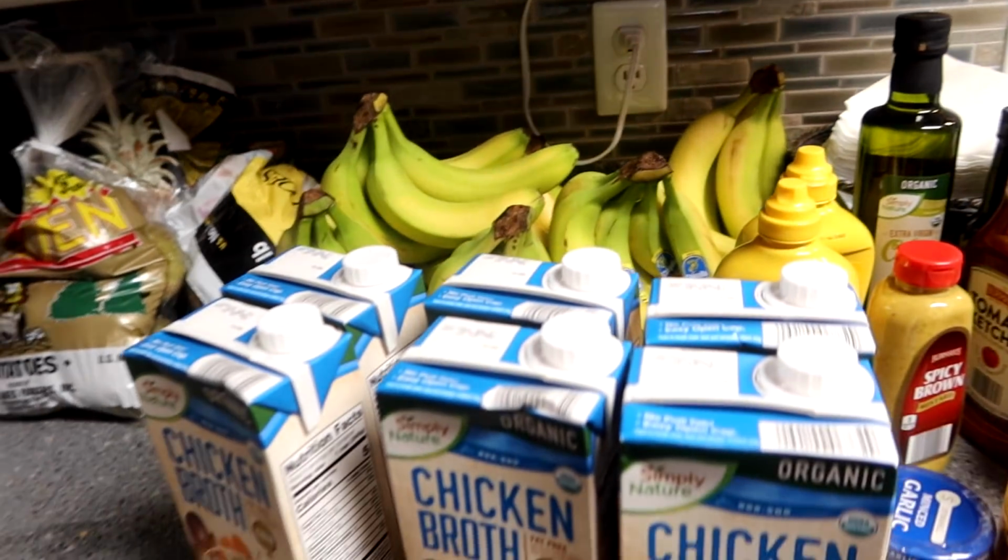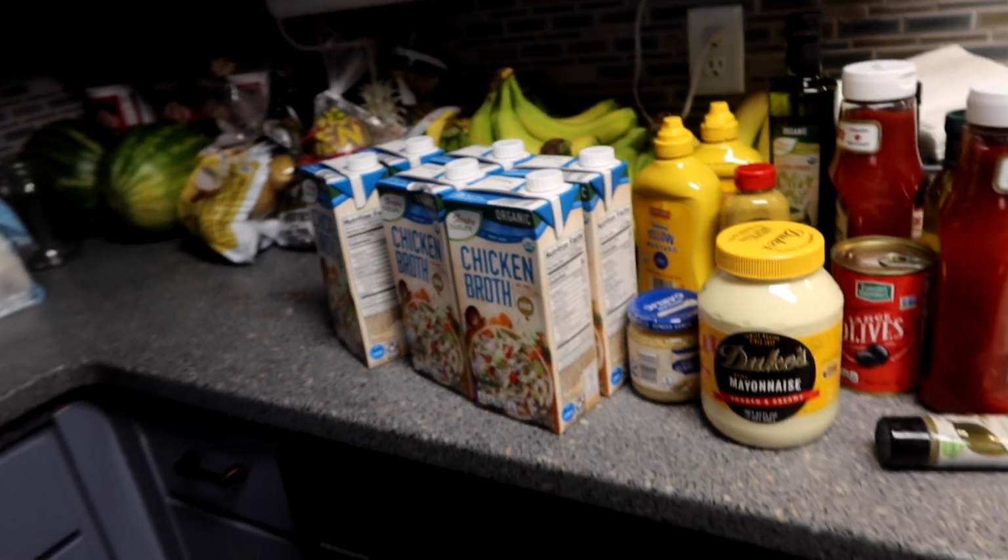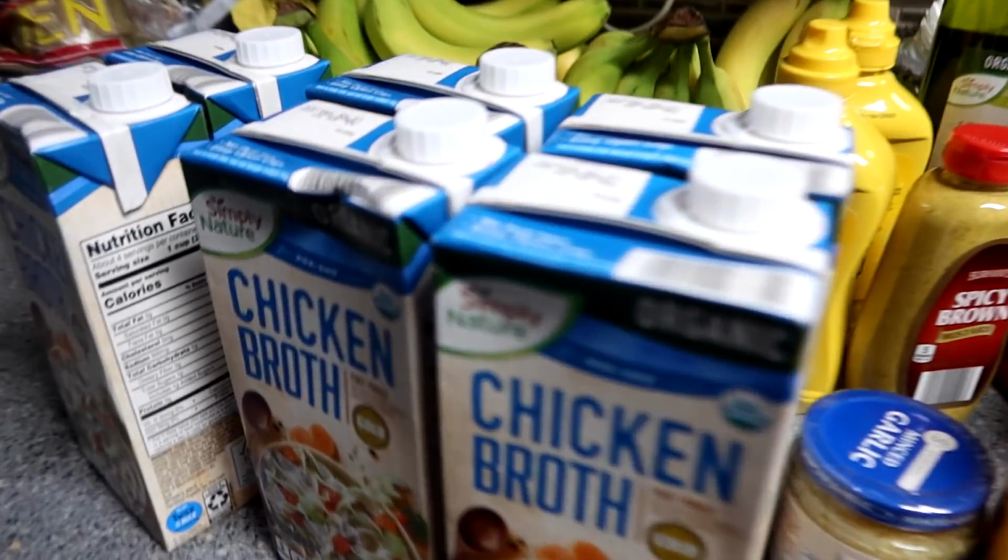Get up there, bread. You will be fulfilling your destiny. Okay, I just got 4 loaves. Very sensible, since we're ordering every couple days. But now when we order every couple days, the orders won't be this big. Or, famous last words. We'll see, stay tuned. And then the chicken broth and probably all these condiments I'm gonna put over here.